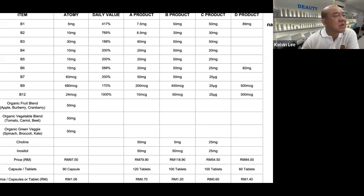We are using the fruit blends and all this. Other companies, surprisingly, are using other things. They're using choline, inositol. These two substances actually help the nerve cells. So with B12 we have sufficient here, 1,000. Just imagine. Others also have. A product got 10 only.